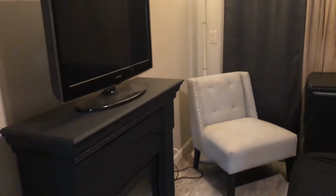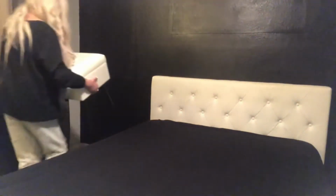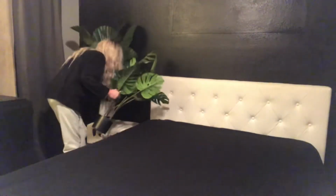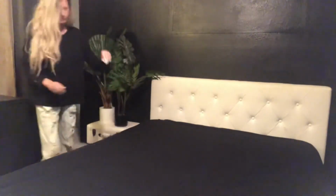Now it is time to start decorating. Check this thing out, you guys. I got this from Target for $15. I think that they seriously messed up one day or something, because they're still in the store for $110. Oh, and online for $110. So I just put that over there next to my Wayfair bed. I got that bed from Wayfair, by the way.